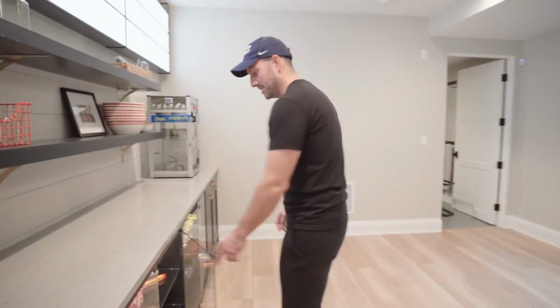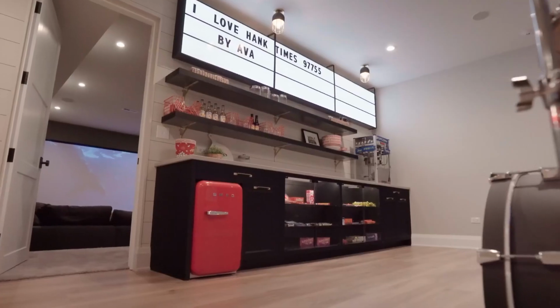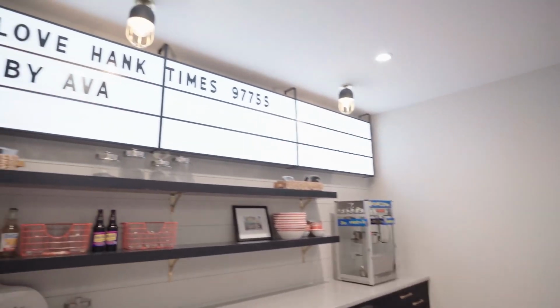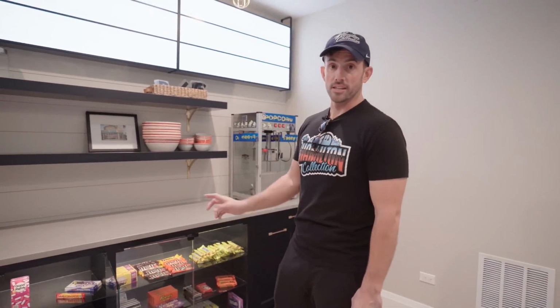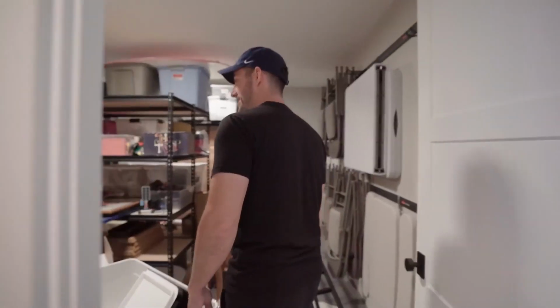And of course, no Steve's house would be complete without another refrigerator, a theater cabinet full of candy and other soda and beverages. And my daughter loves the doggy. I Love Hank times 97755 by Ava. Very nice, Ava. And then the popcorn machine that gets a lot of good use. Some of the best popcorn comes from that thing, but I'm usually sneaking my way down here to get some candy, a little late night 10 p.m. snack before I go to bed, along with the soda. That makes Steve happy. This is the storage room where all the stuff that doesn't really have a home or doesn't really need to be an active part of the home goes.